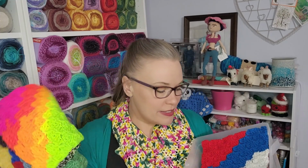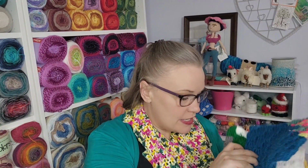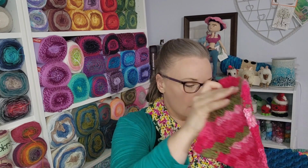I did have some self-striping yarn like this that I opted to put in with this group because it does look like it's striped, different colors. Same thing with the leftovers of the Premier Fruits that I did the review on last year.